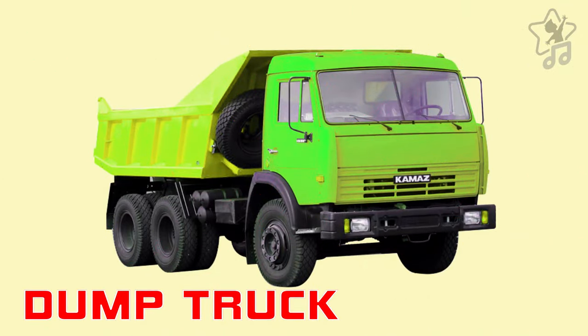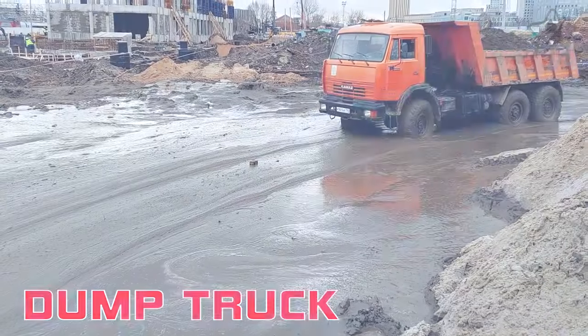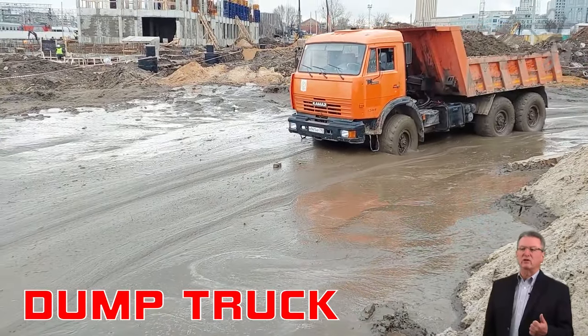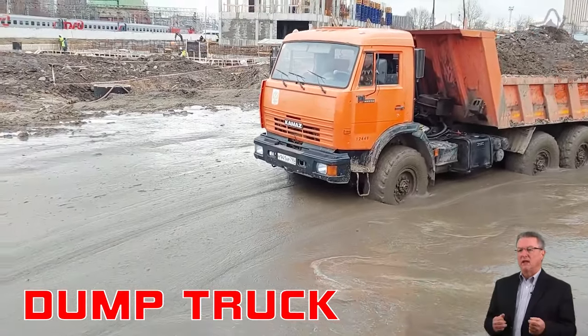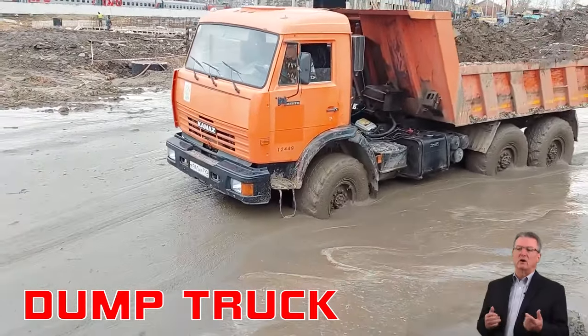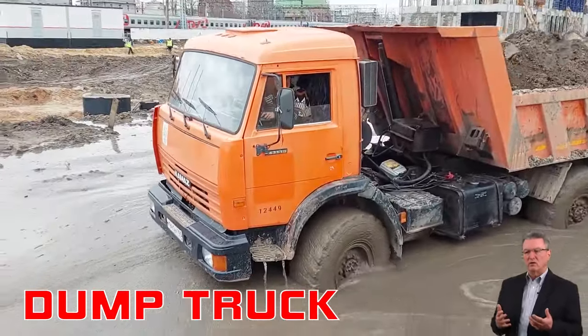Dump Truck. A dump truck is a type of truck used to transport materials such as soil, stone, sand, gravel, or other construction materials, as well as coal and minerals.